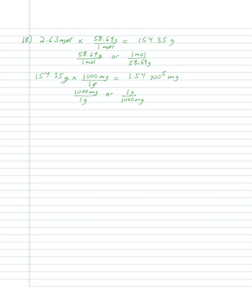Okay, 22. We want to calculate the wavelength in nanometers of blue light emitted by a mercury lamp with a frequency of 6.88 times 10 to the 14th hertz. So we're given a frequency and we're looking for wavelength. Let's write down what we know first. We know the frequency.